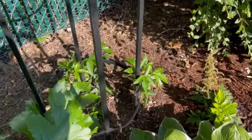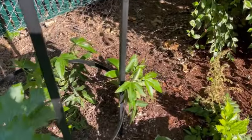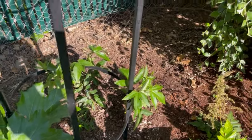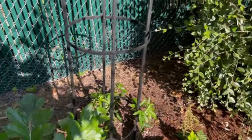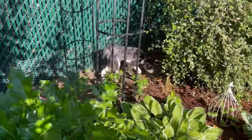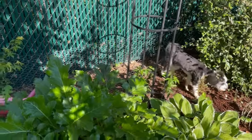A new plant that I planted is a passion flower. So these two vines here are a passion flower, which I'm going to train up this trellis. I'll try to pop in a picture of what a passion flower looks like. They're such a cool flower. I'm really excited to add them to my landscape.